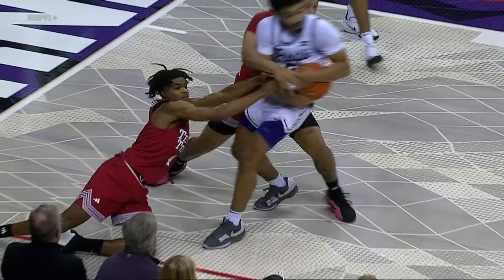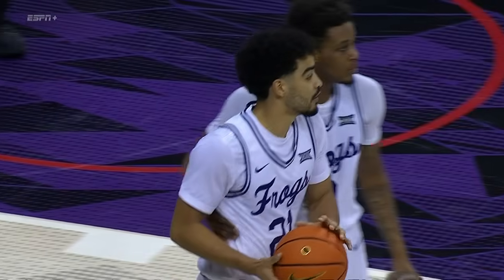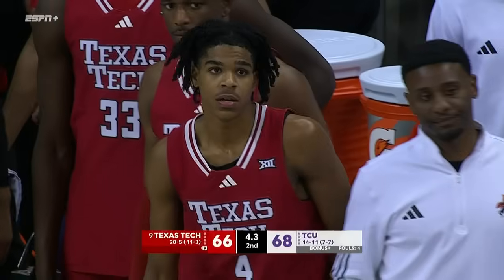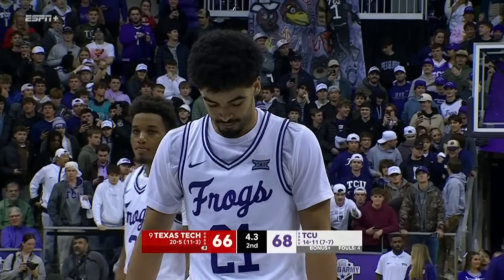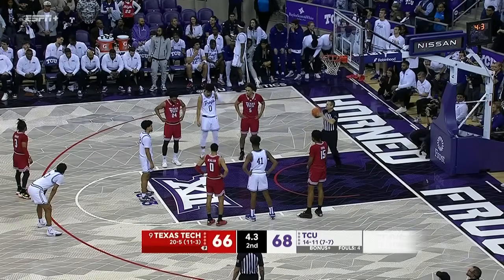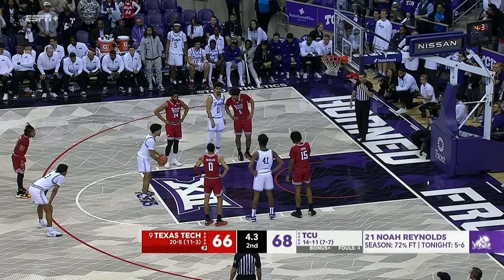But if Anderson absolutely arm first, right? Well, I don't know. I'm calling tie-up there. But yeah, if you don't get the tie-up, obviously then you've got a foul. But you let the referee know you're going for the jump ball. You're going for the tie-up. Anderson fouls out. Biggest free throws of the season for Noah Reynolds, 72%, third best on the team. Don't get me wrong, he fouled him at the end, but they were going for the tie-up.